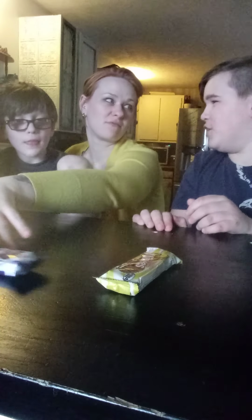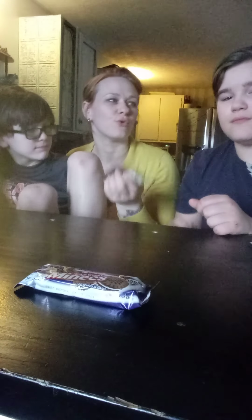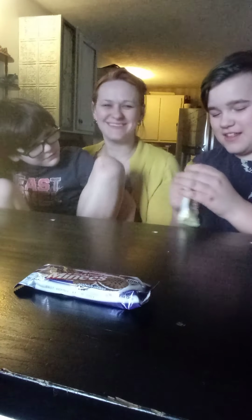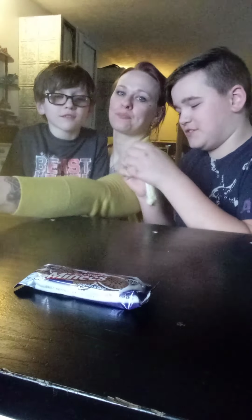But why don't we just stick with the normal Oreos for the last? And then do the different flavors first. And then we'll be like, this tastes like an Oreo. Or we'll be like, this tastes like poo. Yeah, no, that's banana. All right, hold on. Let's smell it as soon as we open it.